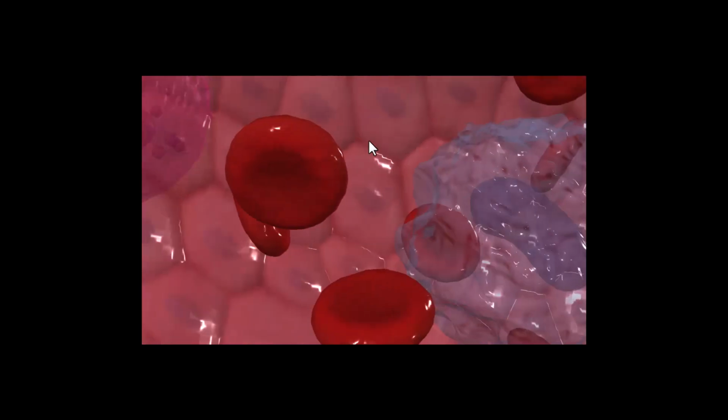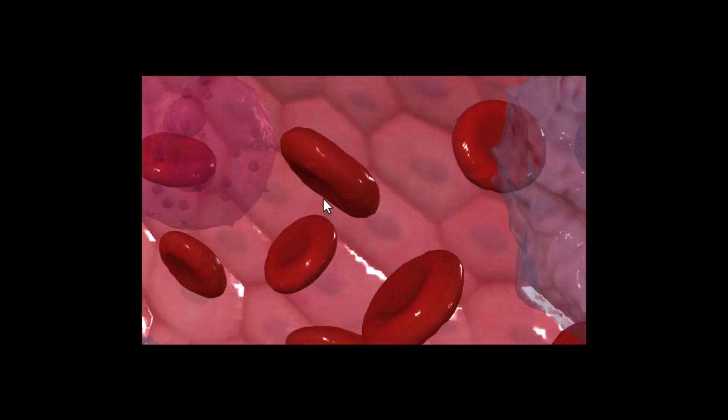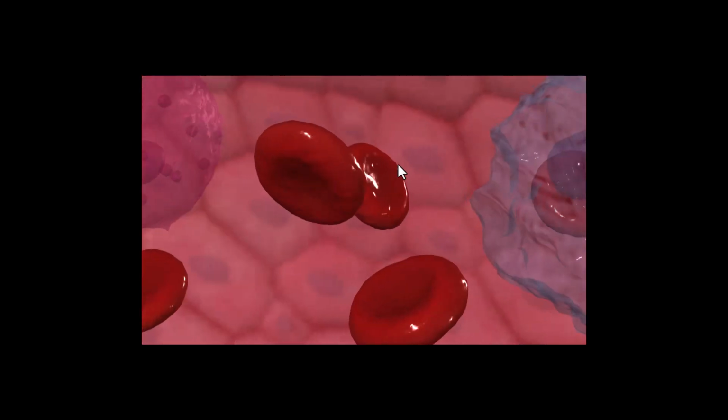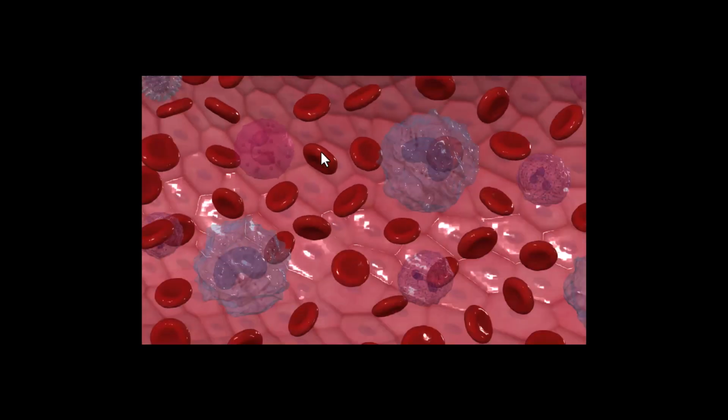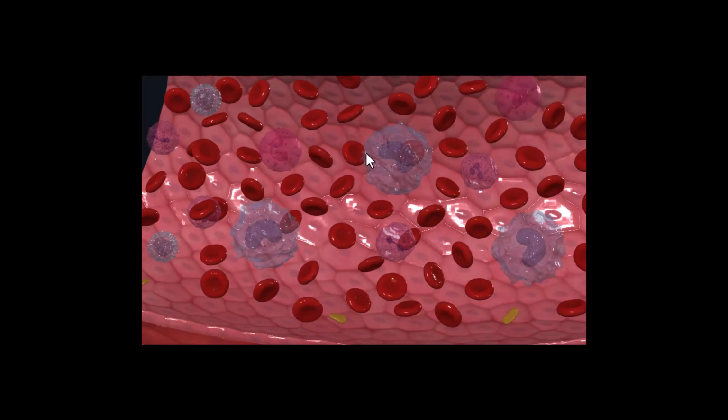Now, sometimes the red blood cells, when they're in a large artery, will kind of stack up like donuts, and that is called a rouleau. It's French for roll. It's like a roll of red blood cells. So that is red blood cells. And now we just finished talking about erythrocytes.